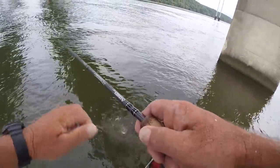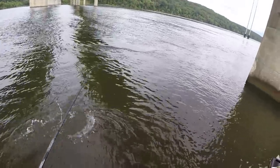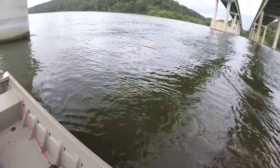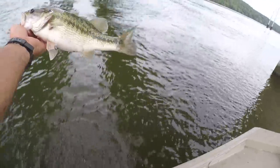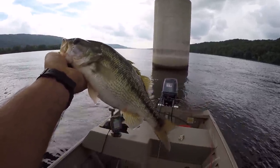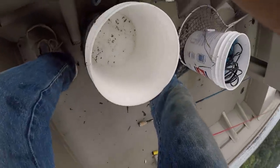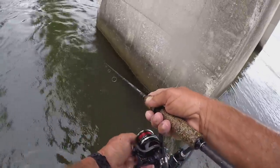Okay. Golly day, what a pretty fish. That's a chunk. That's a little football. Been eating some shad. Come on in here. I mean, he's a short, chunky little dude. Look at there. That's a chunk. He's built like a football. Let's let him go. We'll see you, buddy. Good gracious.